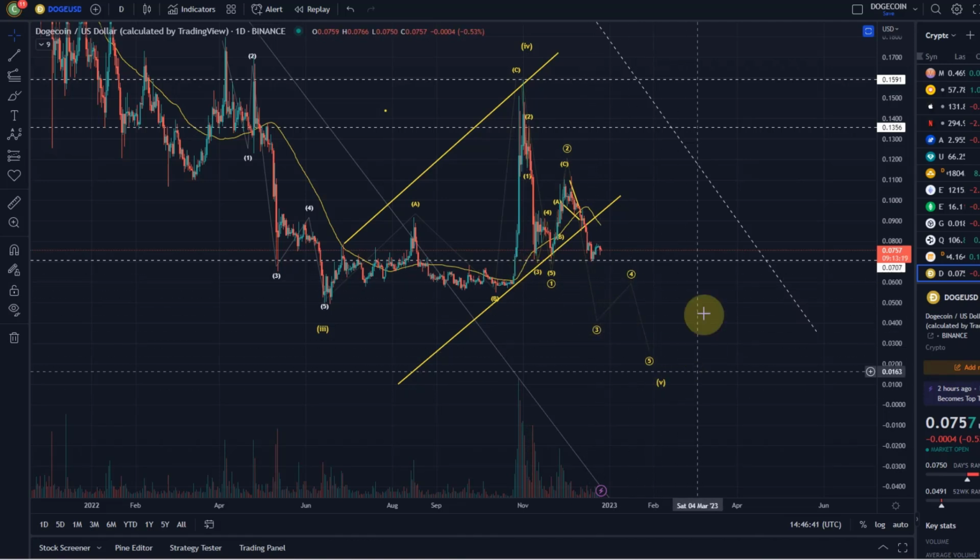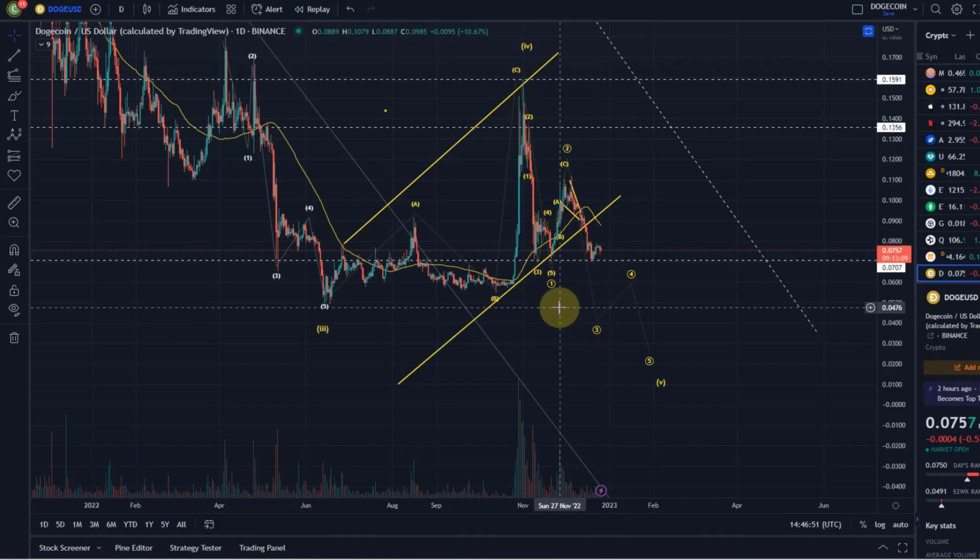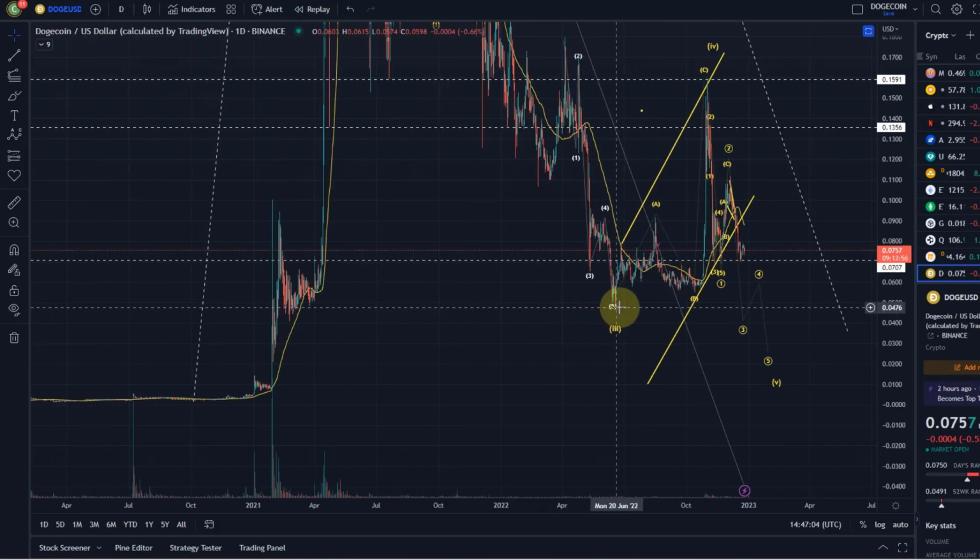I think what helps us more towards the end of this correction is just looking at key support and resistance levels, looking at the wave structure, understanding the low is probably not yet in. Key support around 7 cents, as I said. Then we've got a very important swing low here at 5 cents. If we drop below that level, then we're making a new low below the June low. And then we could be looking at the 3-cent level, possibly.